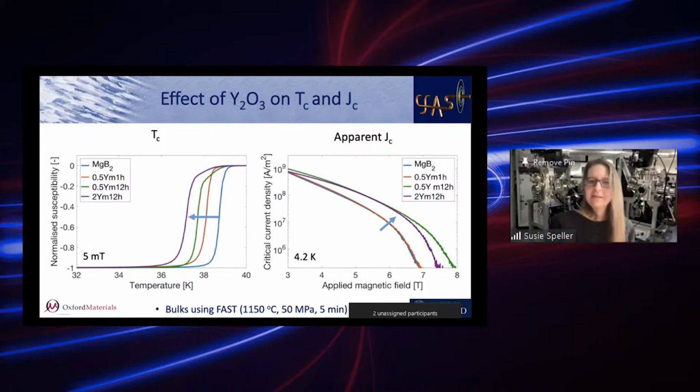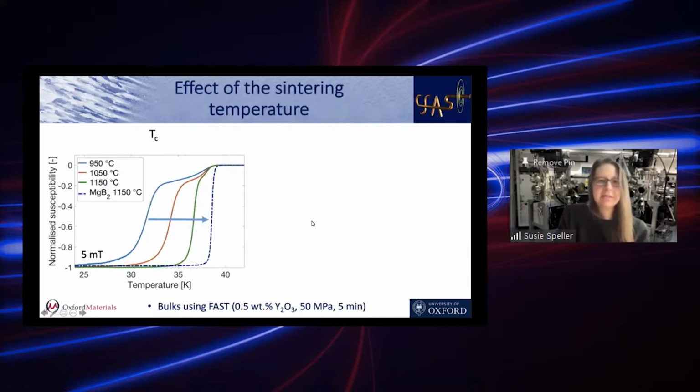If we look at the critical current density, I've called it apparent JC, based on the argument that we had before, that if it's not fully connected, then it's not necessarily the actual critical current density in the material, but it probably gives us an idea of the macroscopic current density here. What you can see is if we compare the blue line, which is completely underneath the orange line, to the ones that have been milled for longer and processed, we increase JC and also push the upper critical field, or the irreversibility field, out to the right. So we've made improvements by adding this yttria.